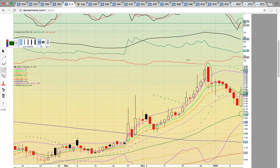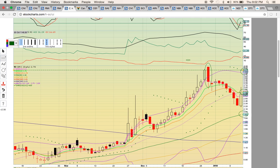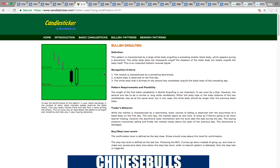So if it gets above 280, then you're looking at a potential run back up to that upper Bollinger Band at 389, and then the high close resistance level from the 27th of December up there around $4. Okay, and then the pattern that formed was bullish engulfing. So you can see this: the white candle engulfed the previous red candle.